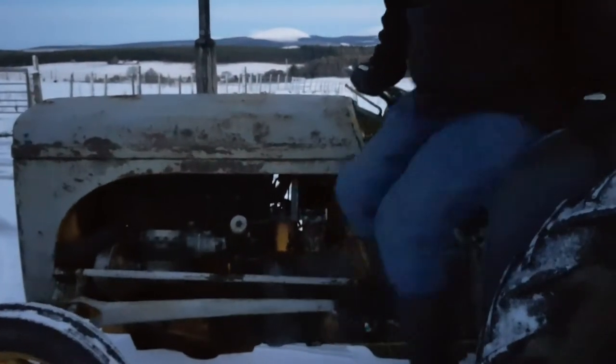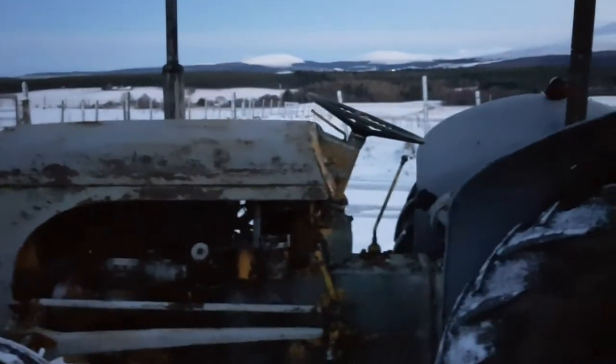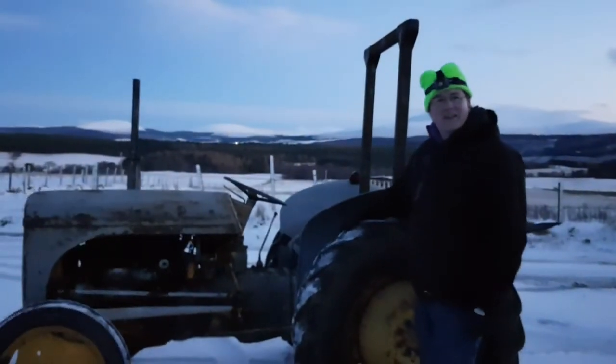And I should probably change the oil this week. What year was this tractor made? 1954. So it's older than you? Yes.